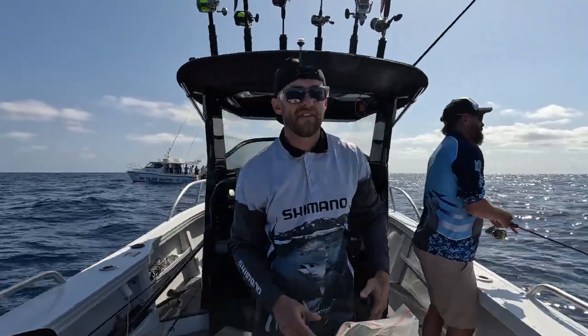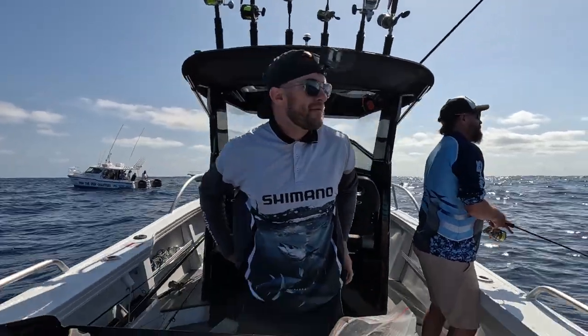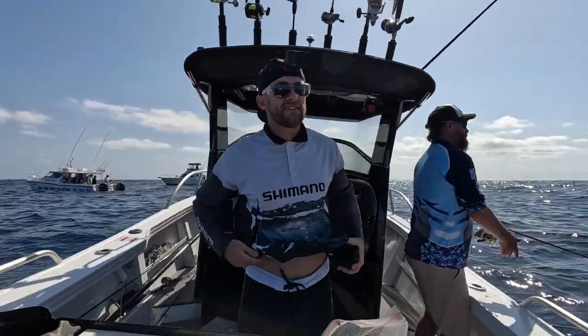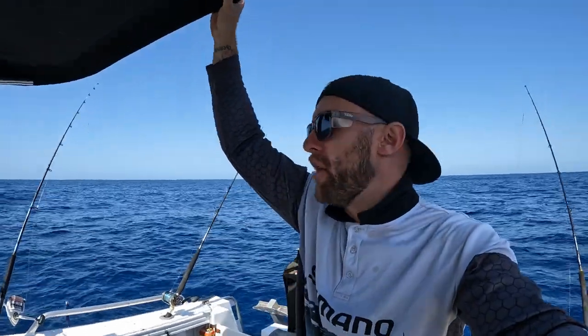While I was messing around on the camera, Ben scored another little fish, so time to get back out in the water, I reckon. There was a few big ones, so hopefully we can snap up a bull. All right, so that's enough fun with the dolphin fish.